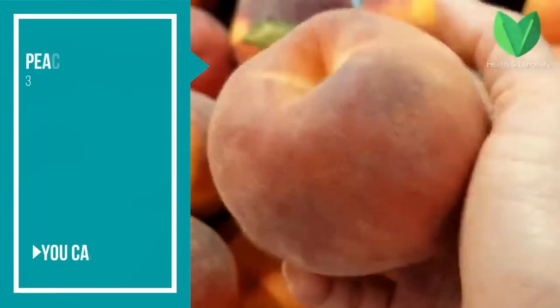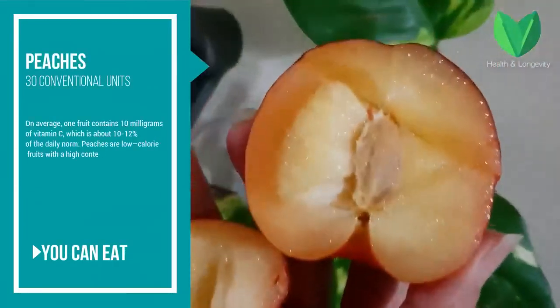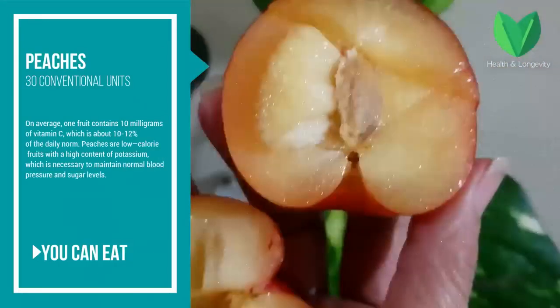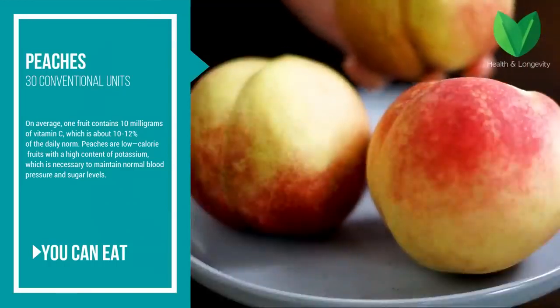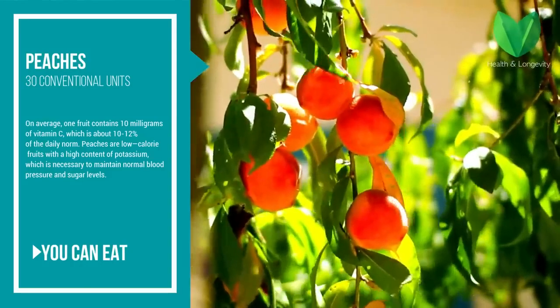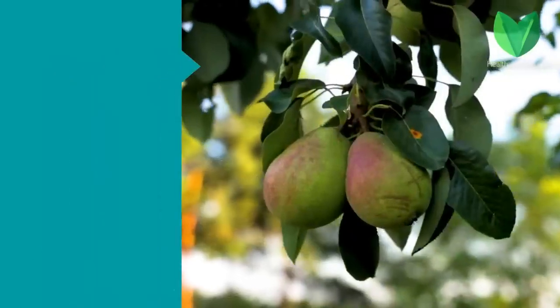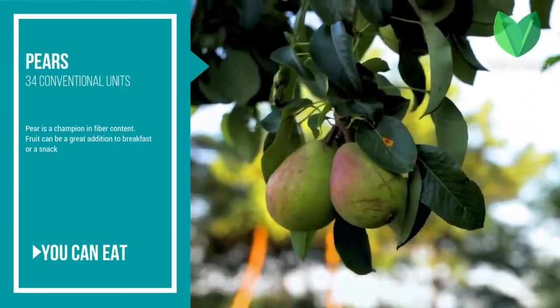Peaches. The glycemic index is 30 conventional units. On average, one fruit contains 10 mg of vitamin C, which is about 10–12% of the daily norm. Peaches are low-calorie fruits with a high content of potassium, which is necessary to maintain normal blood pressure and sugar levels. Pears. The glycemic index is 34 conventional units.